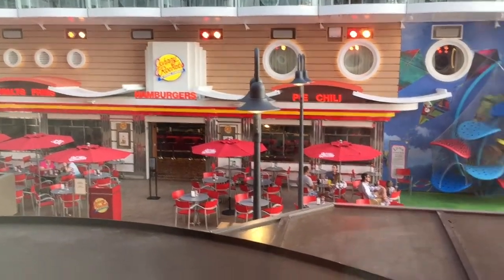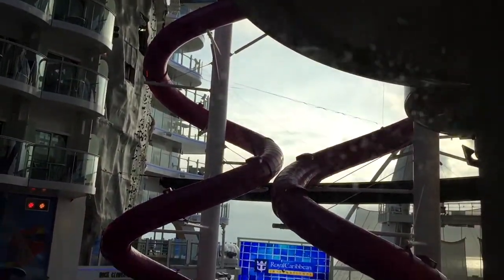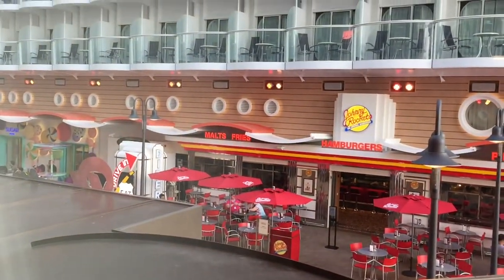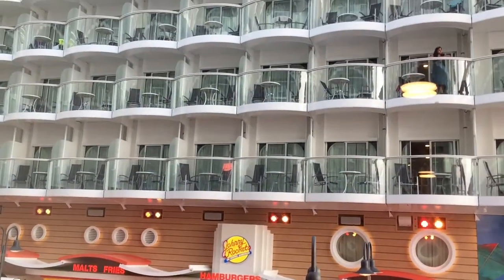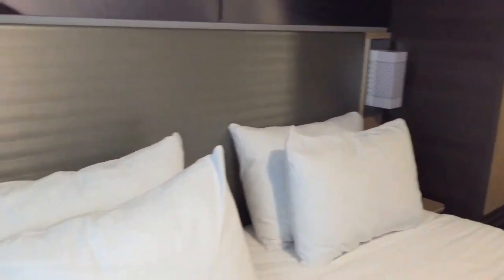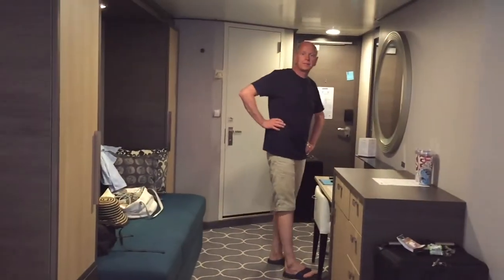The Johnny Rockets. And the slide. It was very nice, and the move wasn't really that bad. It helped us and it took about 10 minutes, so it's fine. Happy now?